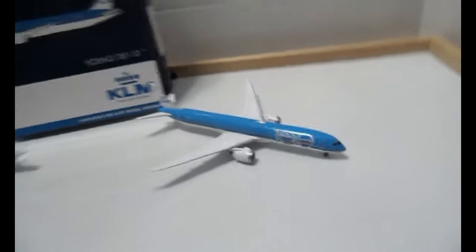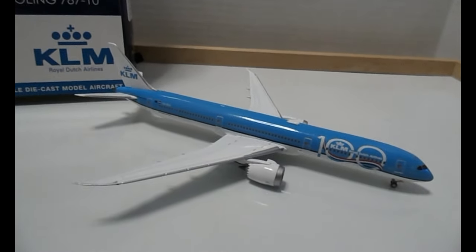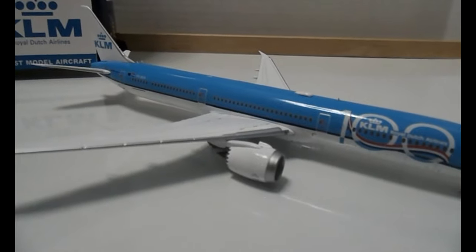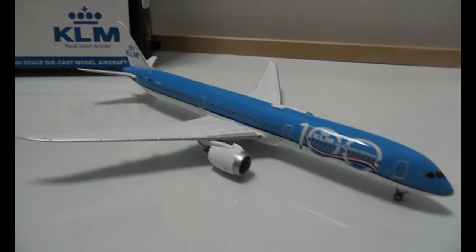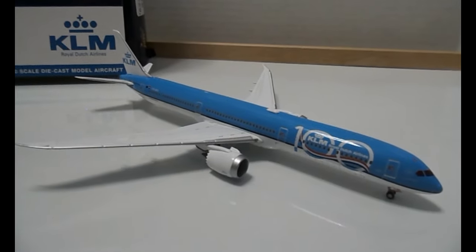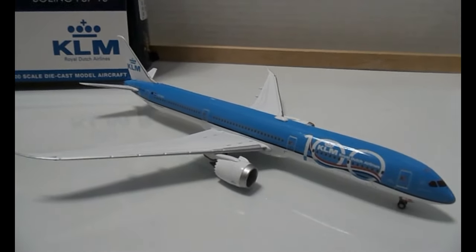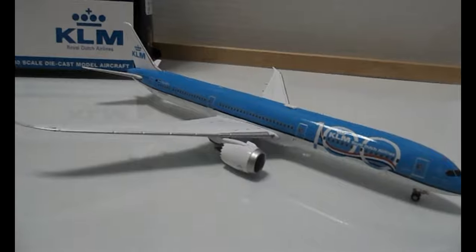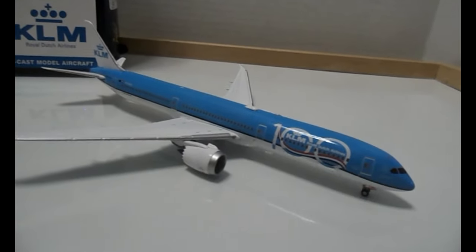I'm very happy with this model. It's very beautiful and it's very up to a point with how the actual aircraft looks like. And yeah, and so once again, happy 100th KLM. And these two part of videos are dedicated to you and you alone and your completion of 100 years and many more years to come of great service and top class, you know, KLM blue color, flying everywhere.